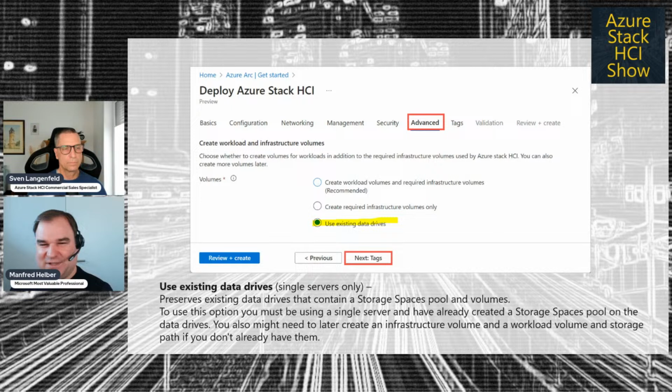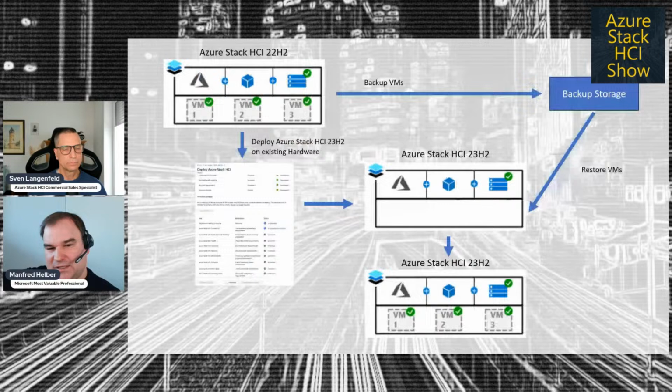The issue is that we initially started with a 2-, 3-, 4-node cluster, and there we don't have the option to use these existing data drives. But if we have a single node cluster, this is an option. The advantage is, compared to the previous scenario, we don't need the time to back up the data and restore the data. My recommendation is to have a backup if something goes wrong.